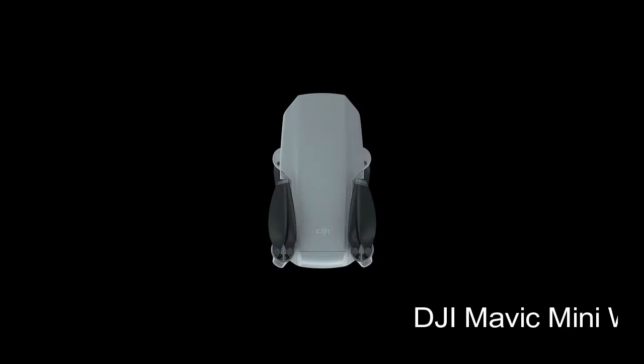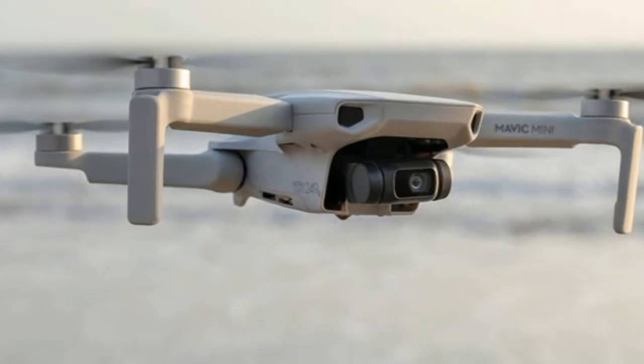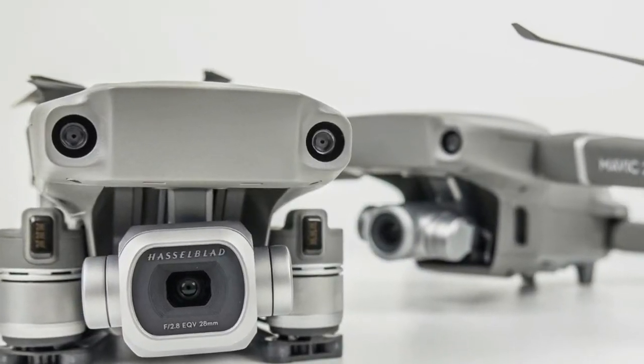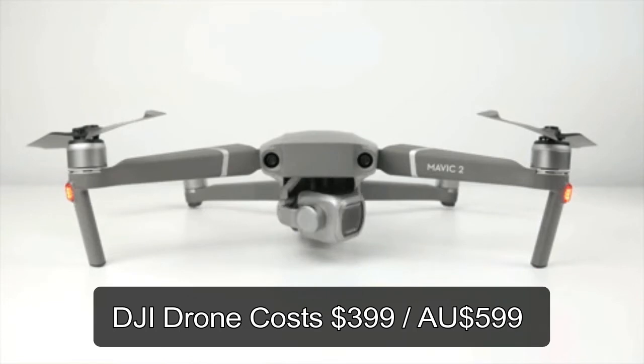The Mavic Air weighs over 300g, and drones weighing over 250g need to be registered with aviation authorities like the FAA in the US and the Civil Aviation Authority in the UK. What's a drone manufacturer to do? Launch a 249g drone, of course. Meet the new featherweight favorite, the DJI Mavic Mini.